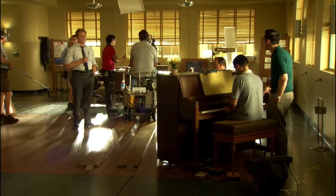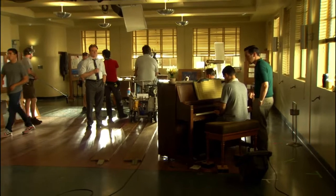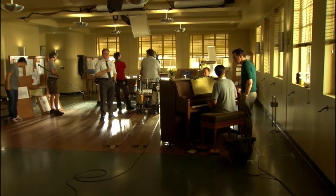In Saving Mr. Banks, we have, you know, our version of a rehearsal room where you're pitching the stories and songs. It looks more like the way our office looked. That really does. It was kind of sparse.